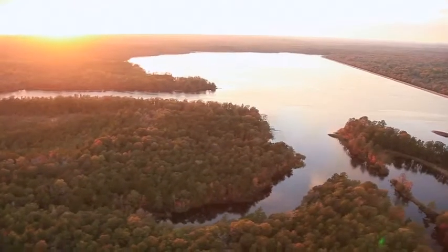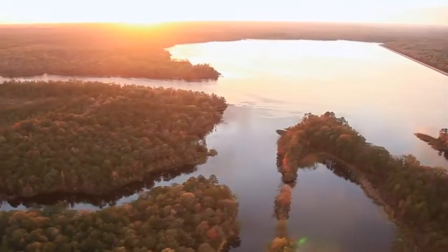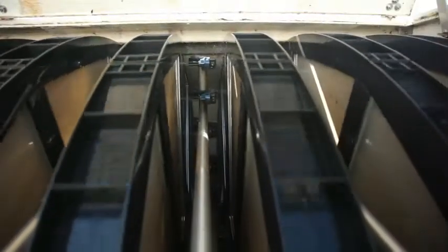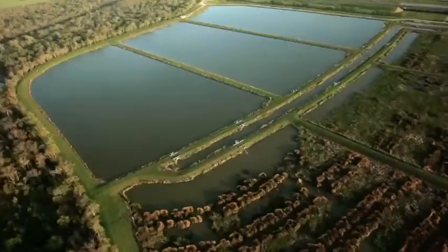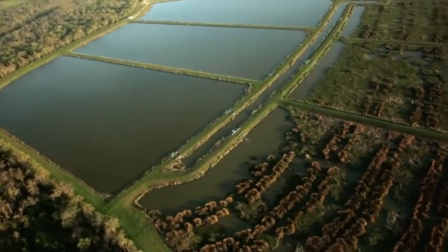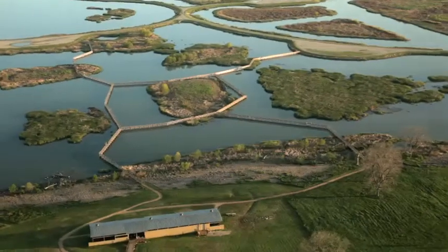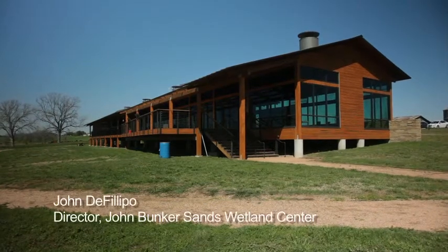Treating water enough to put into a water supply lake involves removing nutrients that might cause the lake to have algae blooms. This can be done in a recycling facility that uses high-tech filters and other processes designed to remove excess nutrients. Another method uses special man-made wetlands, such as the beautiful East Fork wetland at the John Bunker Sands Wetland Center. The East Fork Wetland Project was designed to naturally filter water.